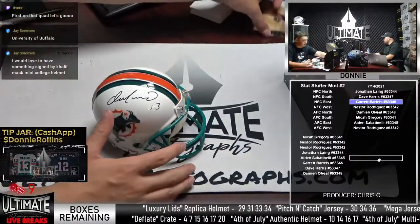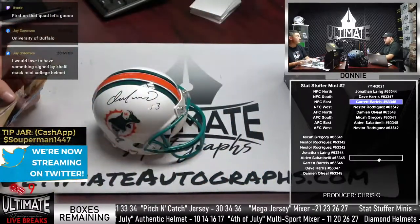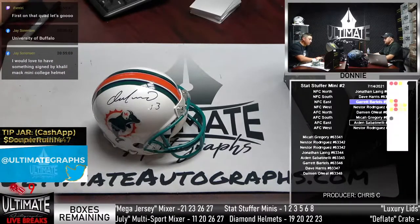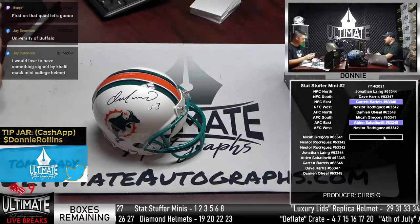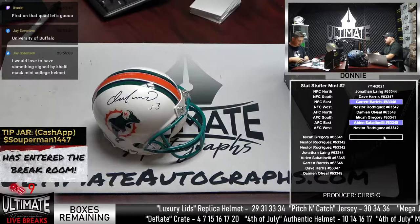Dan Marino. I like that. He's rocking the mask and face protection in the photo. Hey, I'm doing this signing. COVID signings 2020. People want my autograph. I guess that's what you gotta go through when people want your autograph. Thanks for doing that, Dan. Dan the man. Dan Marino, Dolphins mini. Aiden, I'm pulling you fire.